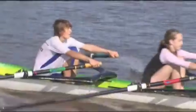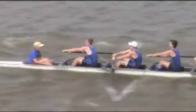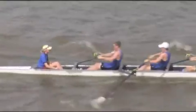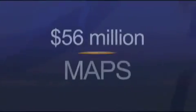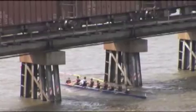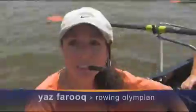We have kids in here as young as 13 years old who come out and participate in one of our youth programs, all the way up to individuals that are over 80 years old. An experienced rower could see the tremendous potential of this river, and it's your river, since 56 million MAPS dollars filled it with water. You can feel the momentum. Former rowing commentator for NBC, Yaz Farouk: The only other place in the world that has consistently really good water is this course in Lucerne, Switzerland.